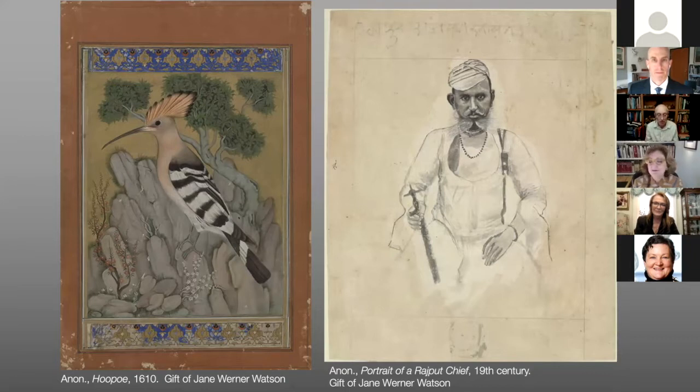Jane Werner Watson was an alumna and a distinguished children's book author who lived in India for a short time. And she collected extensively in the area of Indian miniature paintings, Indian folk paintings, and Tibetan tankas. There are a variety of other kinds of works on paper that she collected, and she donated them all to the university. And so I've just put up a couple of the really outstanding works from the miniature part of her collection, just to give you a sense of the variety that's in there.